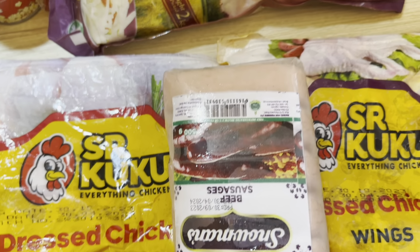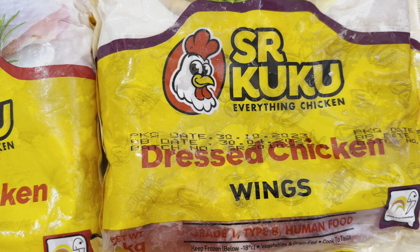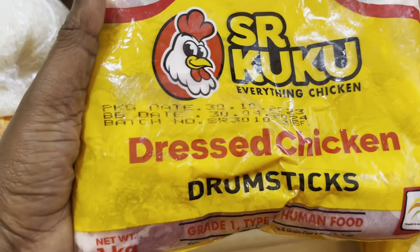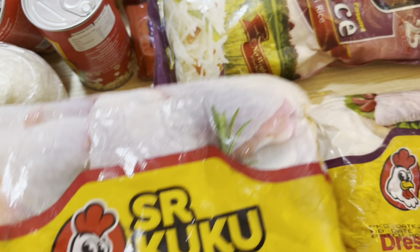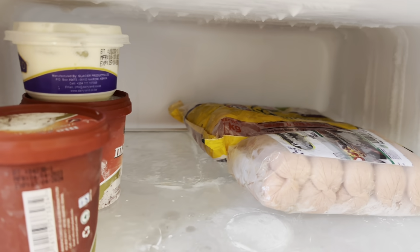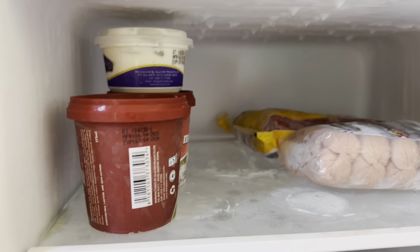I have some sausages over here, beef sausages. And this time around, I've got only one pack of wings. Then I've also got drumsticks because I want to make pilau, and I'm just going to defrost this because I want to make chicken pilau with these drumsticks. We have some ice cream and some sausages. So that is it. I have ice cream over here, then I have cheese down there. So that's all what we have in the freezer.